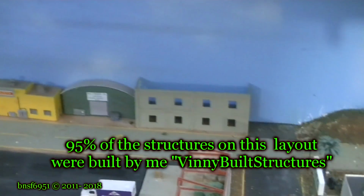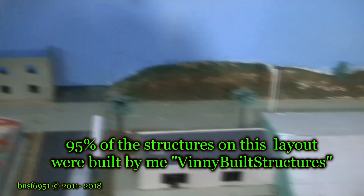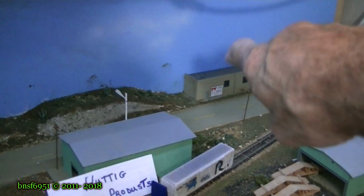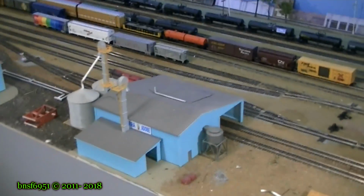All the backdrop buildings are scratched by me, except for that one. A little bit of scenery in there, and that's another kit. That place has been for sale for quite a while now. Anyhow, we'll continue around.